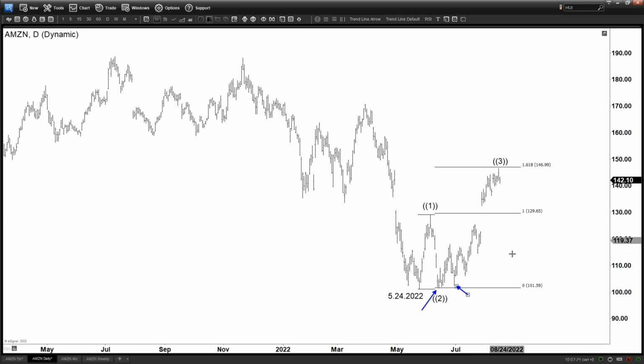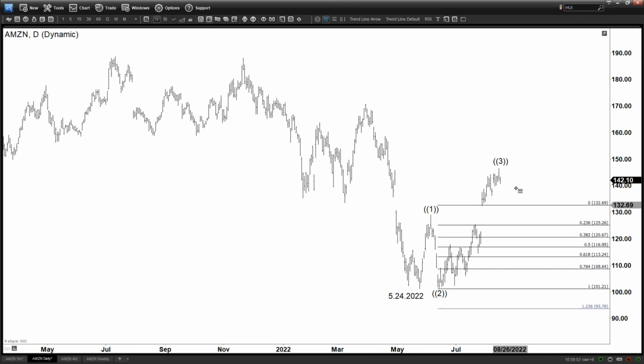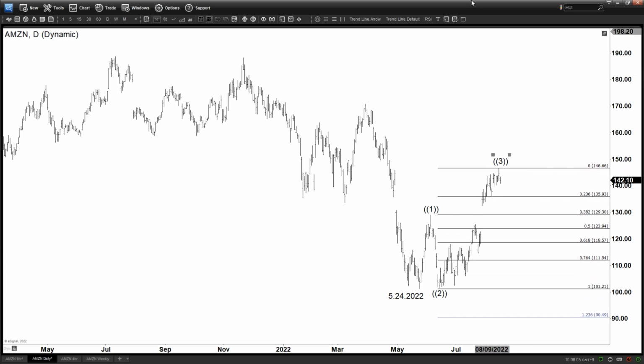Assuming we are in wave 4 already, whether wave 4 is correcting this one or whether wave 4 is correcting this one doesn't matter that much, because this level and this level are very, very close. So let's use this one for now as the count. If we are correcting this cycle, this is your wave 3, so wave 4 is going to be correcting this cycle. Based on the guideline again, wave 4 ideally should be between 23.6 and 38.2% retracement, so we could potentially go into this level.